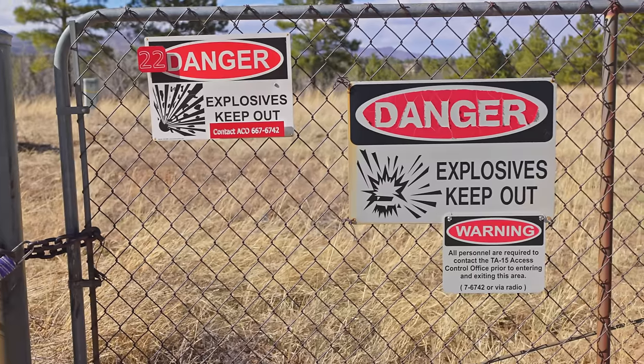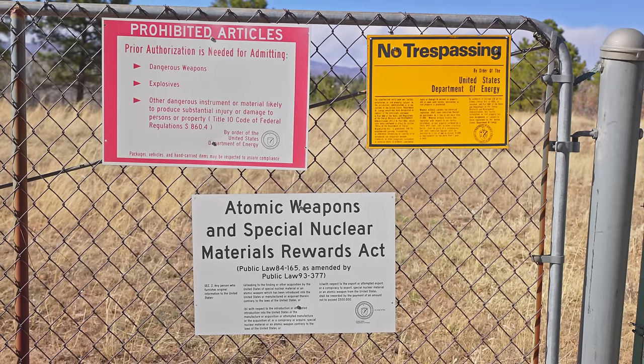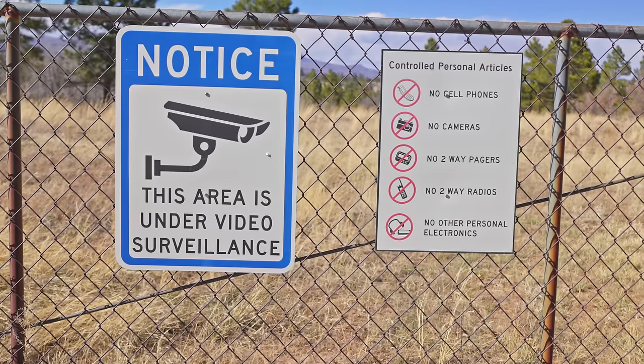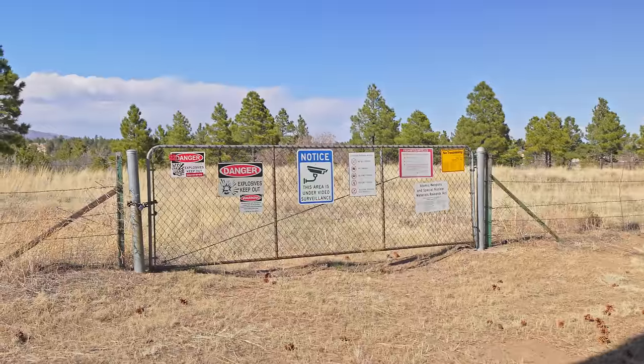I just don't want to get trapped in that gate if they close it at the end of the day. I guess that's one way to keep people out. Tell them there's explosives on the other side of the fence. No one wants to go into a minefield, at least in my experience. Some interesting signs. Glad I got a chance to photograph them.